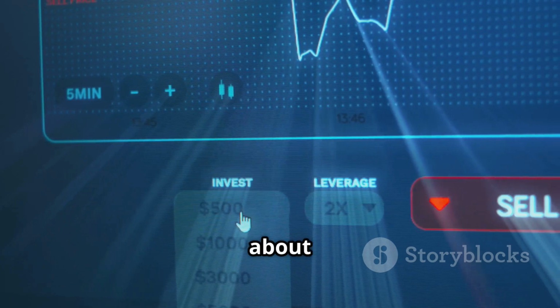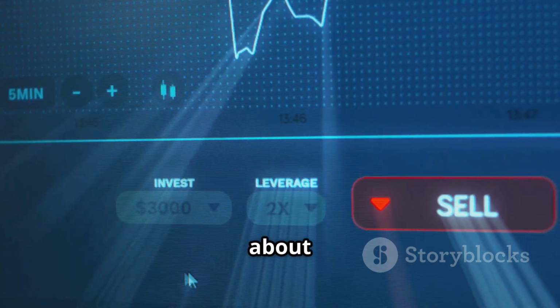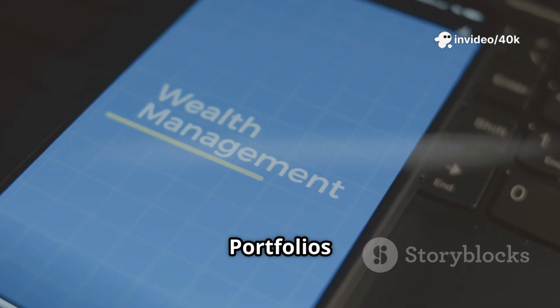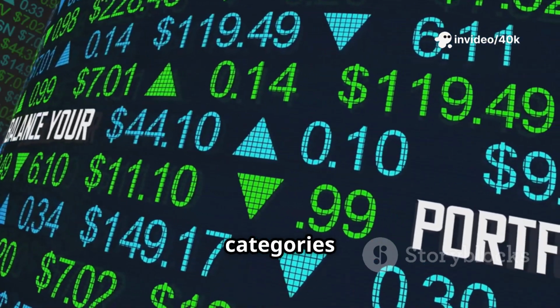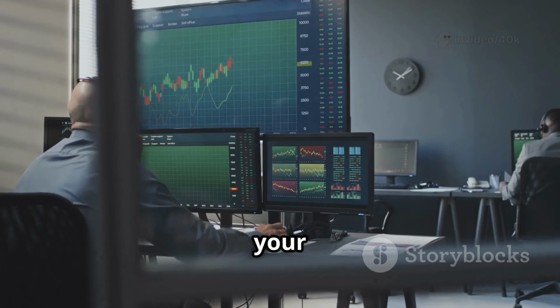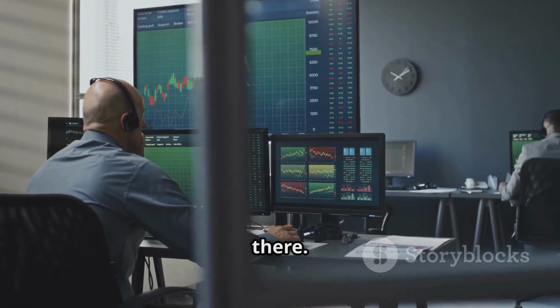Now maybe you don't care about the year you retire, you care more about how much risk you're willing to take. That's where asset allocation portfolios come in. You'll often see categories like conservative, moderate, aggressive. Pick the one that matches your comfort level, then pros manage it from there.